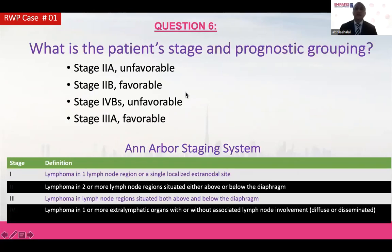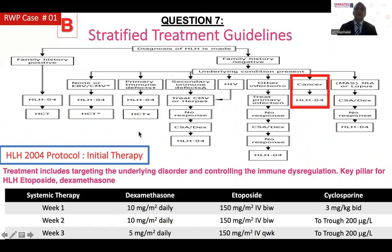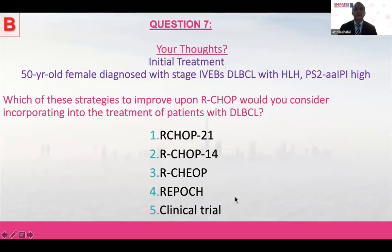And now, what is the stage of the non-Hodgkin lymphoma? It is 4B. Now we have a high IPI score, diffuse large B-cell lymphoma, and HLH. How do you treat the patient? You can treat with standard R-CHOP or EPOCH. If you go for HLH, you have to go with the HLH-94 protocol, which includes dexamethasone and etoposide. Now choose smartly to cover both. You can use R-CHOP or EPOCH, which contain both steroid and etoposide as well. So, to kill two birds with one stone.